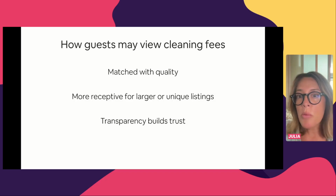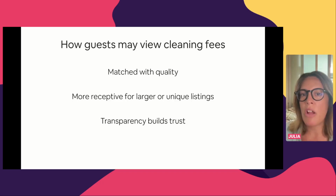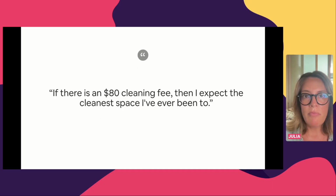And then guests are more receptive to higher cleaning fees for larger or unique listings. So spaciousness, villas, or luxury stays justify a higher cleaning fee. Guests may expect to pay more for a well-maintained, professionally clean space. And then transparency builds trust. So clearly explaining what the cleaning fee covers can be super helpful as well. Listings that say includes professional cleaning and premium linens can also help to ease concerns.